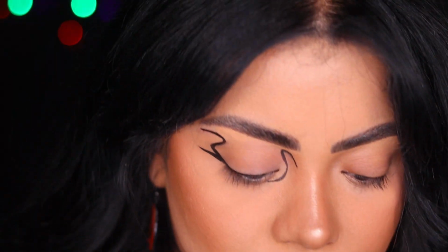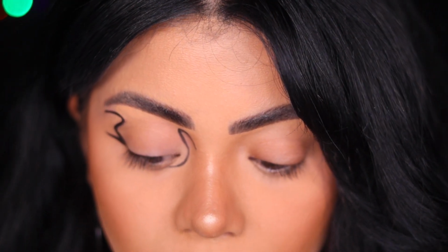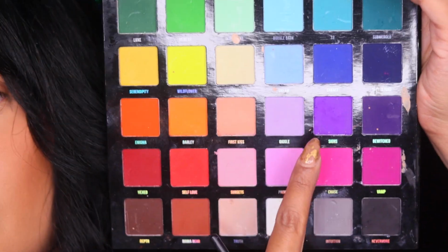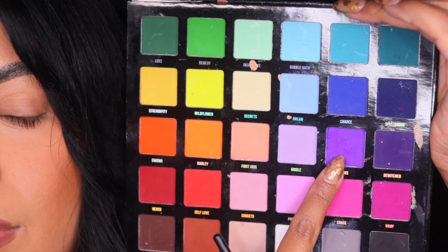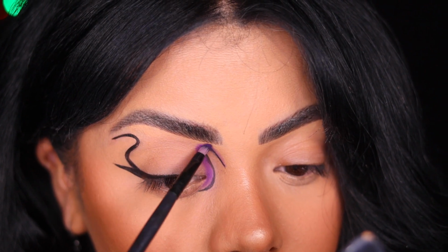I'm gonna go in with the eyeshadows, and I am thinking purples. And then I think I want to do a black and orange ombre lip. So I'm going to be using the Blends palette from Blend Bunny Cosmetics. I'm going to be using mostly these purples here, maybe going into a little bit of this one, but for now I'm going to start with this shade, which is the shade Signs. And we're going to take that right along that liner on the inside, closest to the eye, slightly around here.